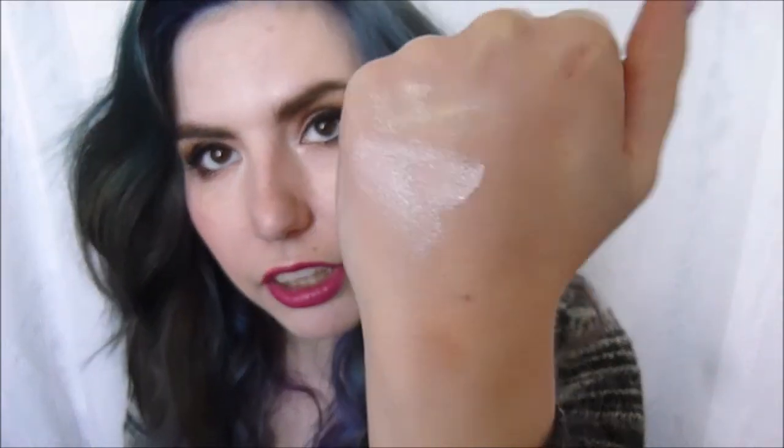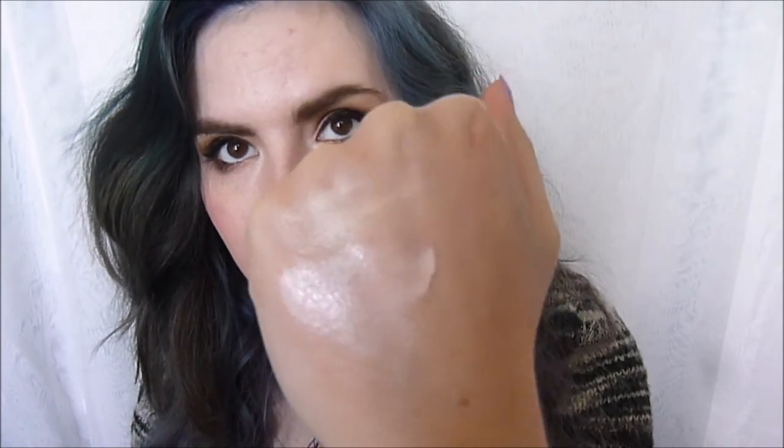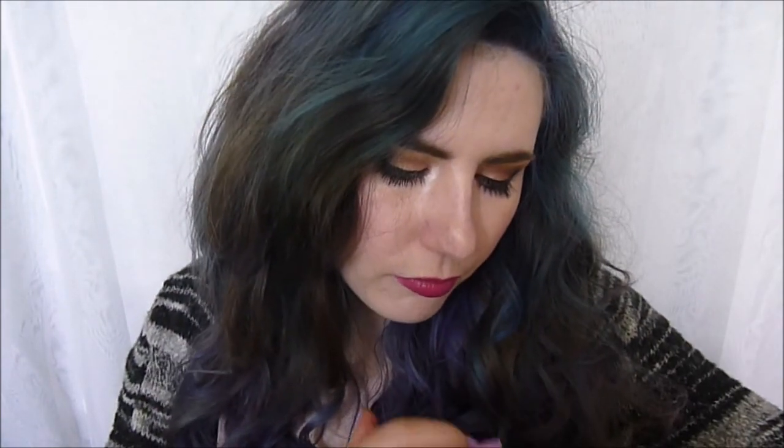Next I have the Me Beat the Blues in Moonbeam, and this is supposed to be a dupe for Benefit's High Beam, I believe it is. It's just a thick liquid. Again, I like to use this either mixed in with my foundation or just pat it on top of the skin. As you can see, it's very liquidy, very high shine, but it's more of a pink. So it's definitely more cool toned and better for paler skin girls, I think.